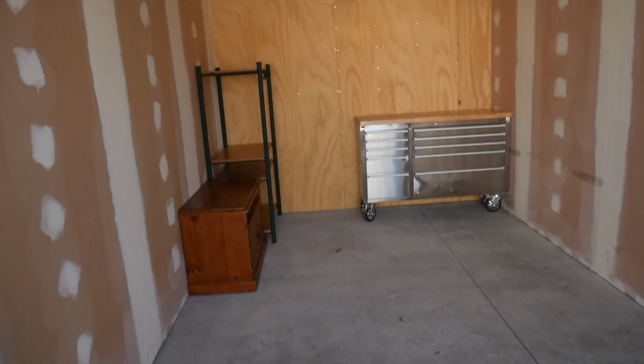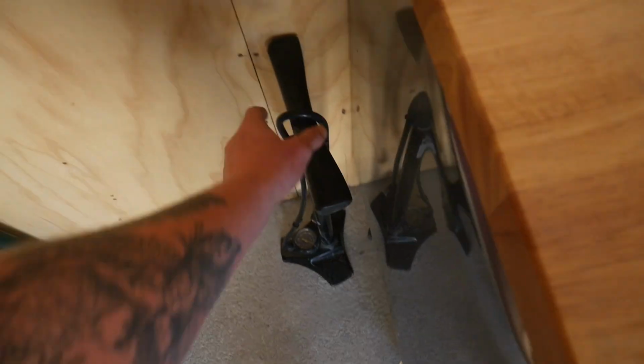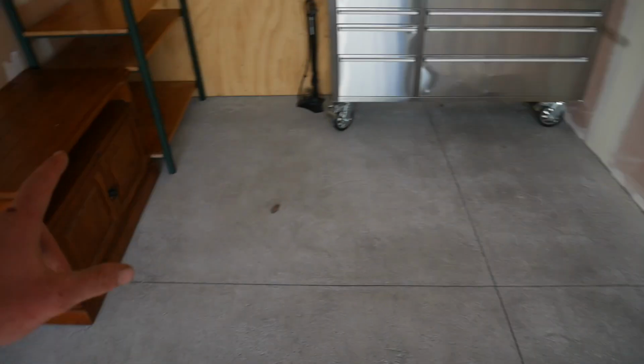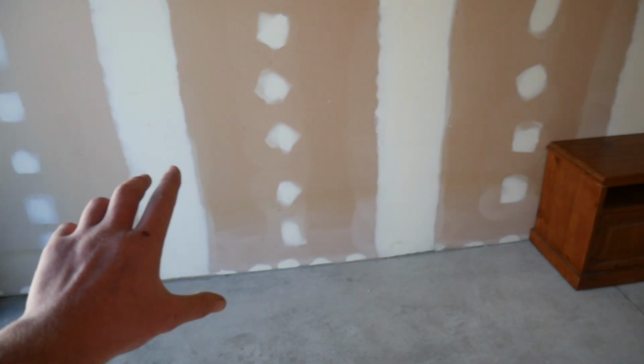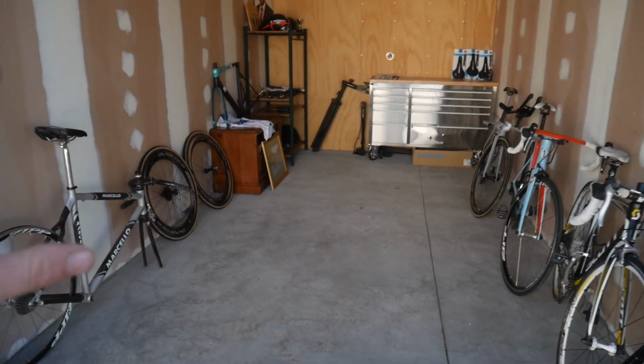Alright, so basically this is the setup I'm thinking for the moment. I'll put my pump and my bike stand down there, be able to work on the bikes there, and then I think I'll put the bikes down this wall here, or maybe some bikes down that bit of the wall there as well. Alright, so I've spent the last, I don't know, 40 odd minutes setting up the shed. So this is basically the setup I have at the moment.